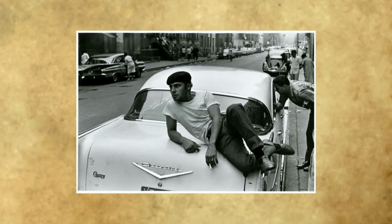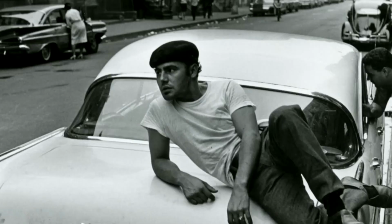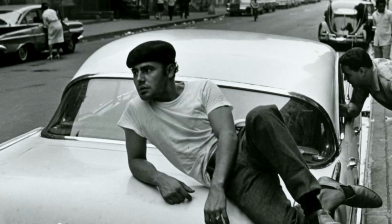A young man in a beret relaxes on the back of a 56 Chevy in New York City. The scene captures the tail end of the beatnik era, which flourished in neighborhoods like Greenwich Village.